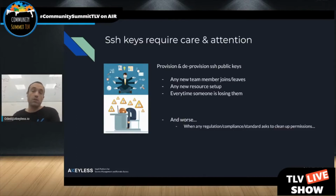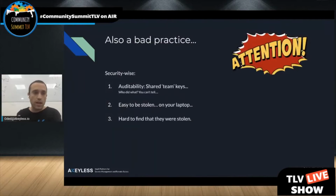And the best part, or the worst part, is that whenever you have any regulation, standard, compliance, whatever, you need to do some kind of cleanup project, and you don't know exactly who has whatever SSH key pair you might have within your Linux server. So if someone loses it again and again, there's a problem.